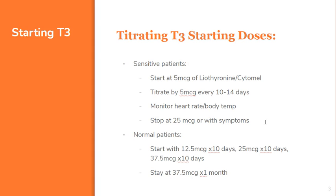So the best thing to do is have your doctor prescribe you a 25 microgram tablet. Then you're going to break that in half each day to take 12.5 micrograms of T3 for 10 days. So this is going to be your loading starting dose, okay? You're going to do 12.5 micrograms for 10 days. Then you're going to up that dose to 25 micrograms for another 10 days. And then you're going to up it to 37.5 for another 10 days.